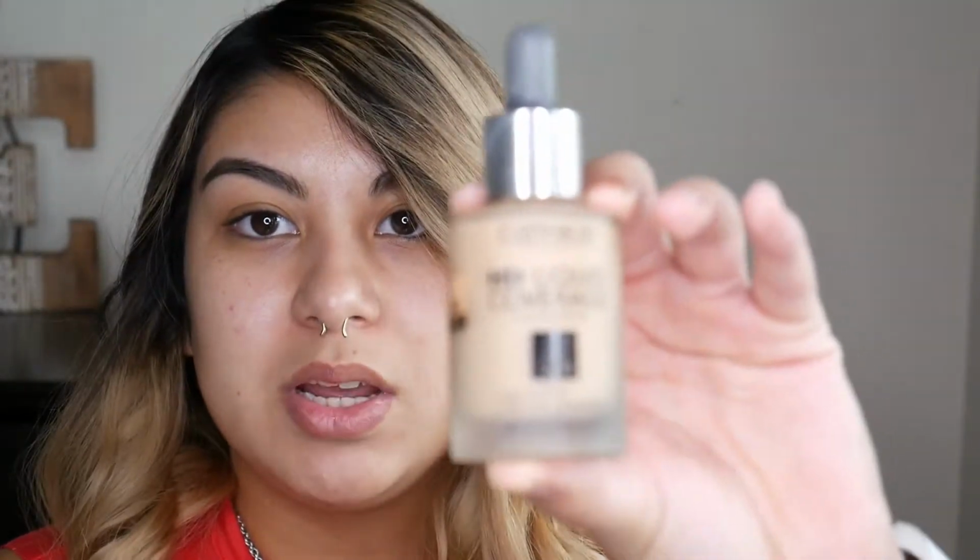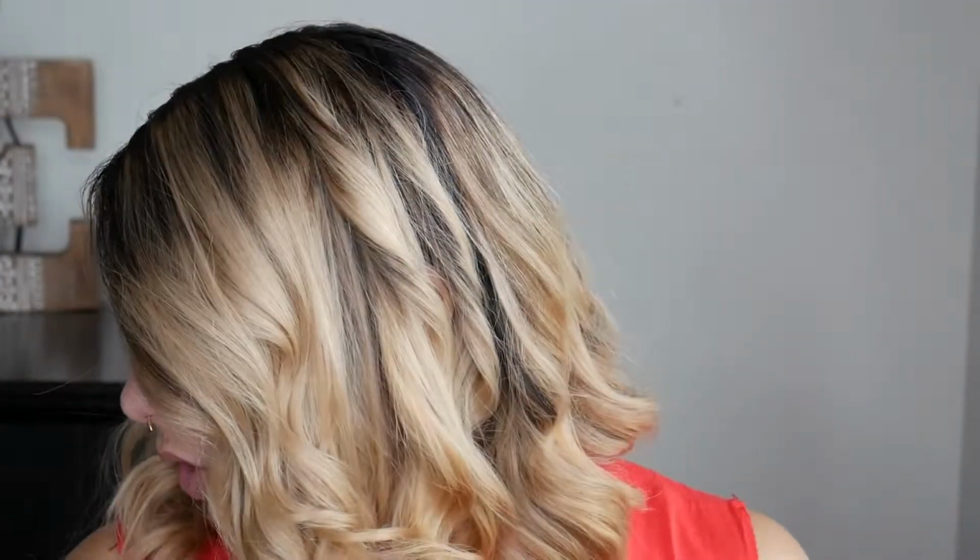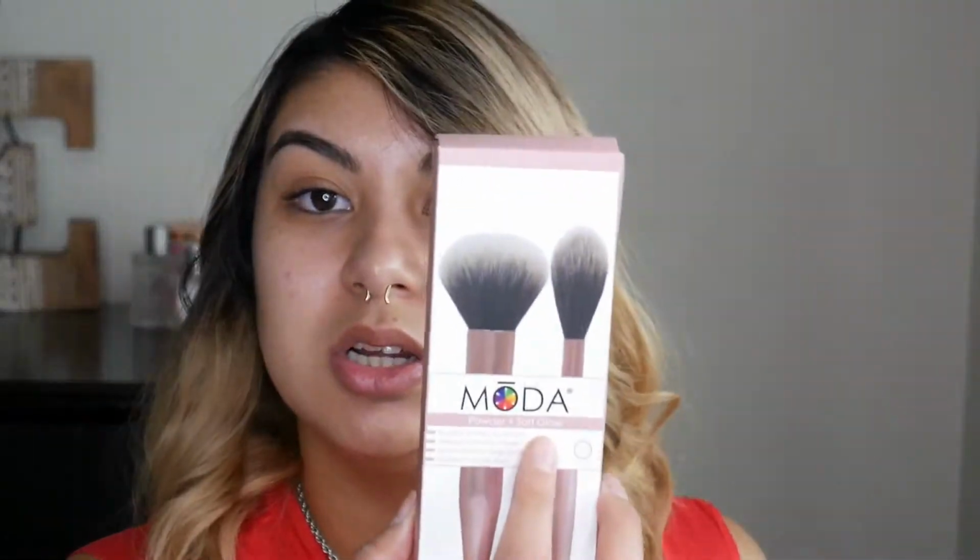So I'm just gonna jump into my look, and the foundation I'll be using, I'm sure I've already done a review on this one, will be the Catrice Liquid Coverage. So I'm just gonna get right into my look, and we'll be using the CoverFX, Morphe, Becca, and these brushes. So let's jump right into it.